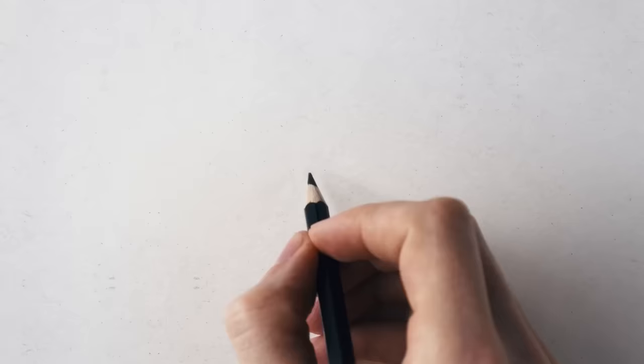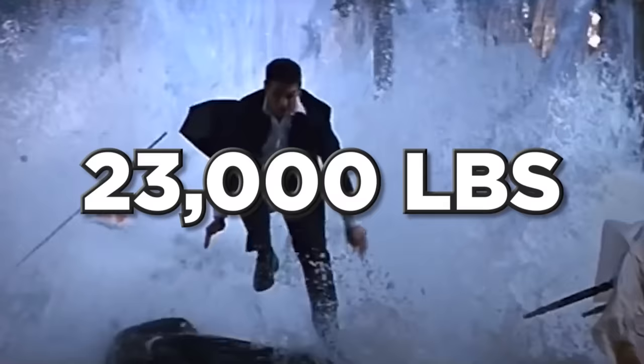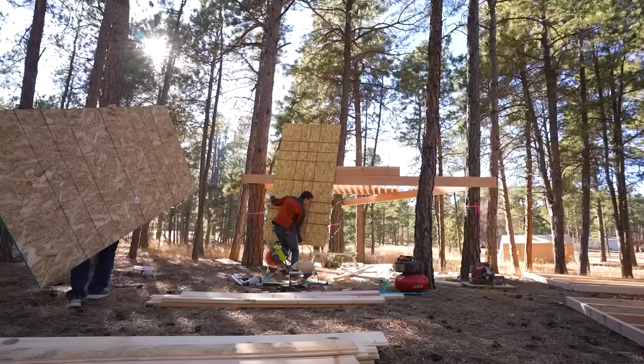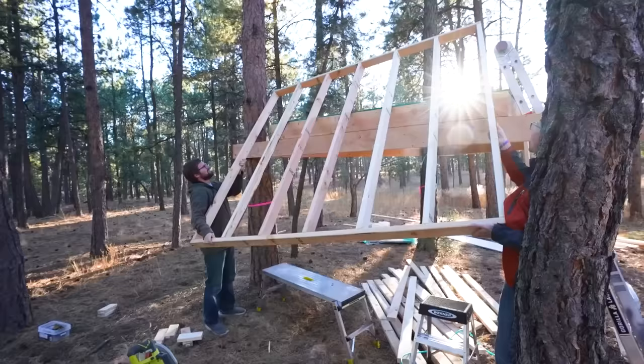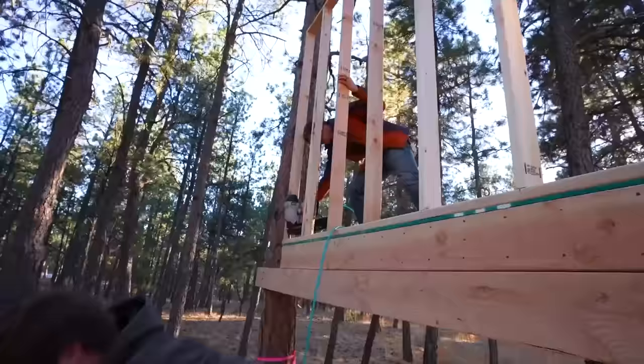Okay, so if we're gonna fill a treehouse and make it into an aquarium, it's gonna be like 23,000 pounds worth of water. Which is equivalent to the weight of the British Aerospace Jetstream 41, which also leads to the problem of this being a treehouse. There's no ground to hold 20,000 pounds.